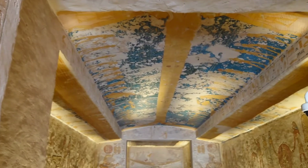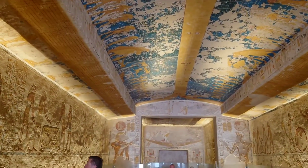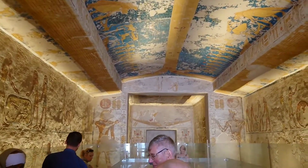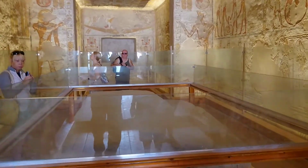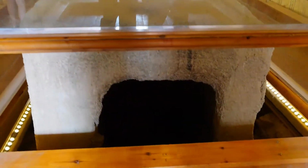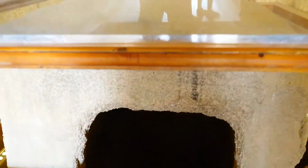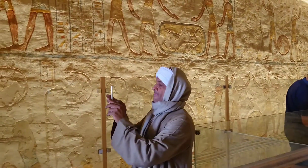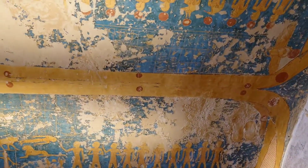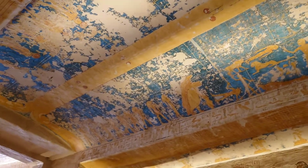(1100 BC). That's where he was, in there. And here's the sun god on the ceiling, apparently giving birth to and swallowing the sun every day.